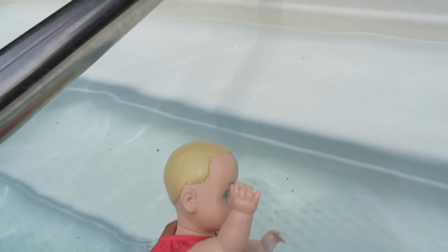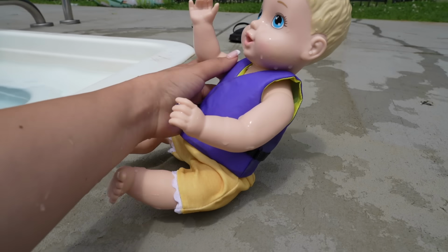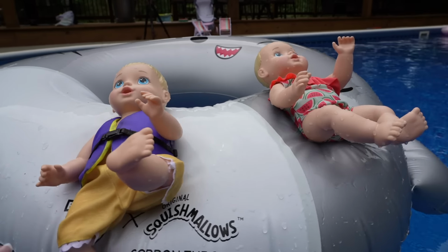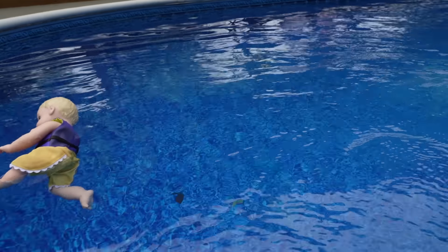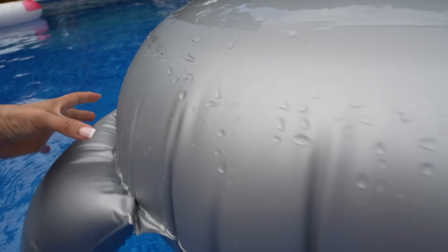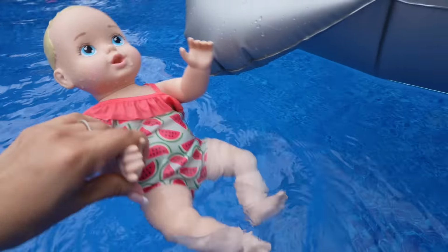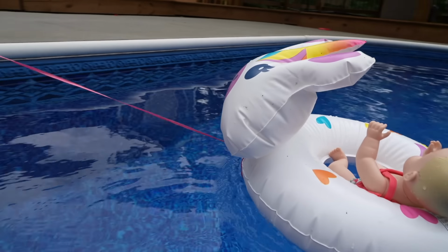Olivia wants to hang out here on the steps. Buddy, are you ready to go back into the water? Yes. I have the babies on this floaty. Oliver just jumped off. You're so silly. He has on his life jacket, so that's fine. However, Olivia knows she can't jump off the floaty unless mommy has a hold of her. I like this little floaty because I can pull her around with it, like this.